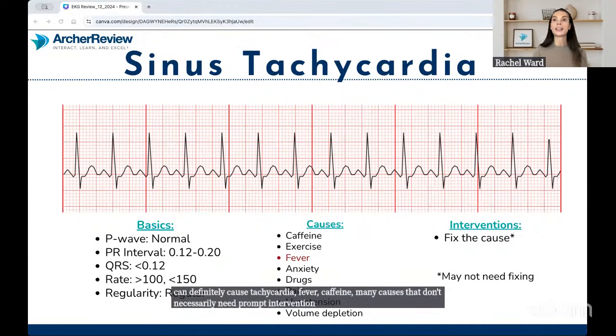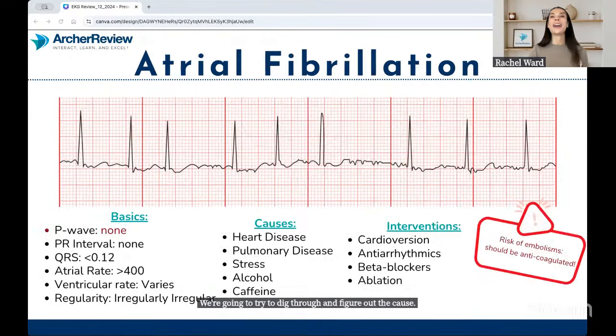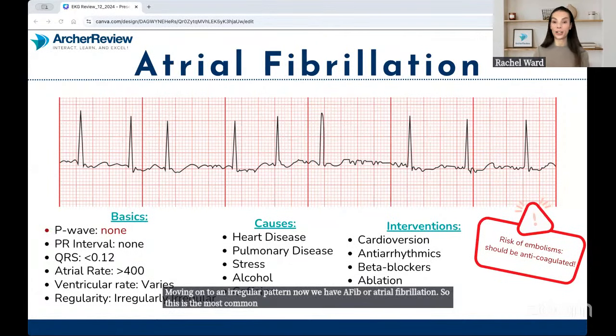But there are things like hypotension or volume depletion or certain drugs that would need intervention. So again, we're going to try to dig through and figure out the cause. Moving on to an irregular pattern now, we have AFib, or atrial fibrillation. This is the most common cardiac arrhythmia in the outpatient population.